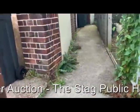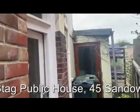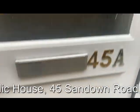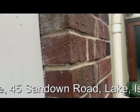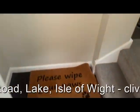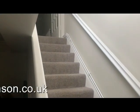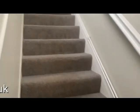So now we're back at the front of the building. Just head along this right hand side. We've got access to the first floor HMO. All the way there back into the pub. So this has all recently been refurbished. So let's head upstairs and see what we've got in terms of accommodation. So you're on the landing. There are 4 letting rooms.